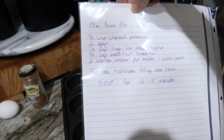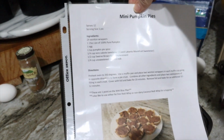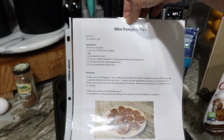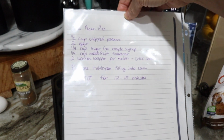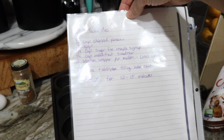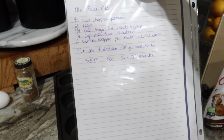I do have my mini pumpkin pies all nice and typed up in a recipe. My pecan pies, I just have written out. And both of these recipes I got last year from Amanda Seifert. I did not come up with these recipes myself. But the mini pumpkin pies are about 1 point, I think. They were on the blue plan. And then the pecan pies were either 1 or 2 points. I don't 100% remember. I think 2 points because of the chopped pecans and then the wonton wrappers.